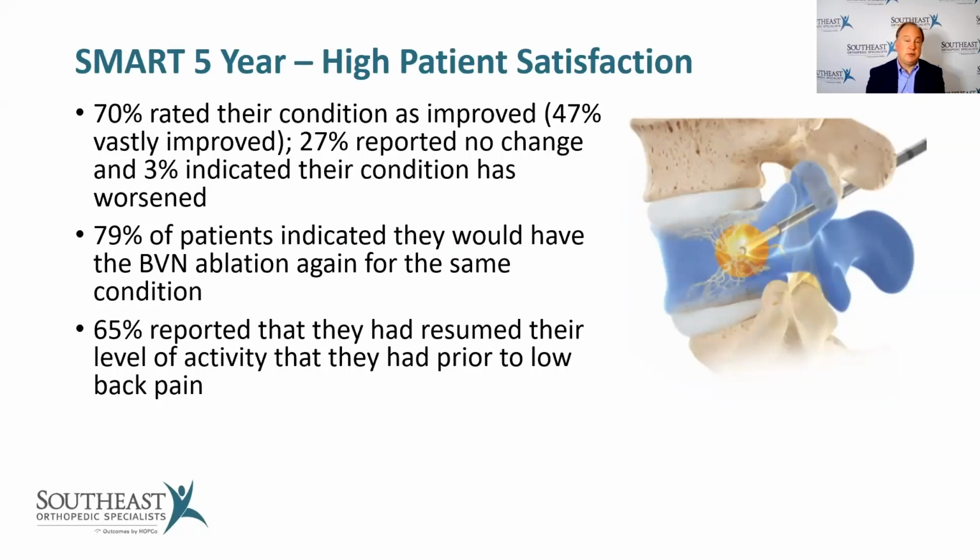If you ask people 5 years later, 7 out of 10 thought that their condition had improved. 50% thought it was dramatically better. Another question I always find interesting and useful in these studies is that almost 80% of people, or 8 out of 10 who had this procedure, said that they would have it again. And 65%, more than half, said they went back to the activities that they could do prior to developing chronic low back pain.